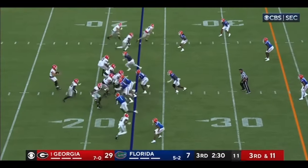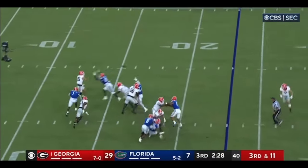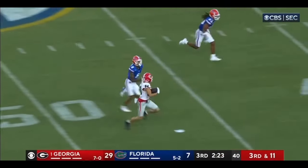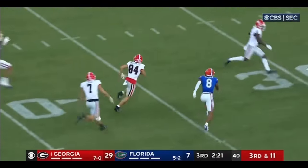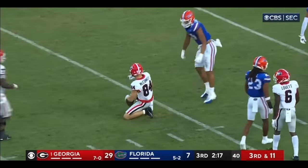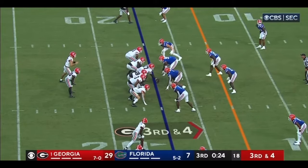Georgia with a trips bunch. They do. To the left of Beck. Throws across his body, and he got it to McConkey again. Ladd McConkey. Little shift to the left. Still running. Big gainer for number 84. Here in the final half minute of the 3rd quarter.